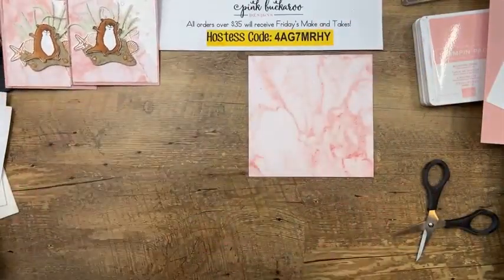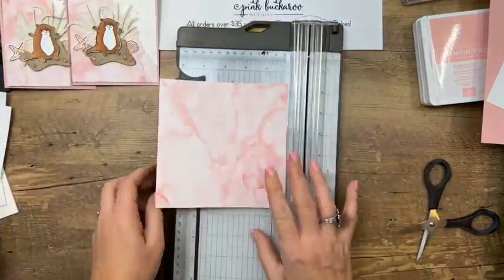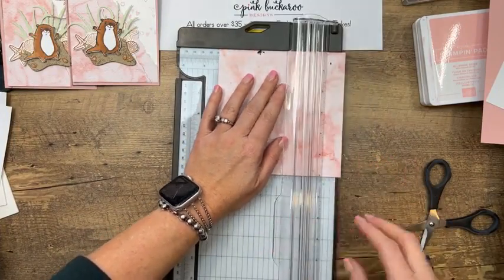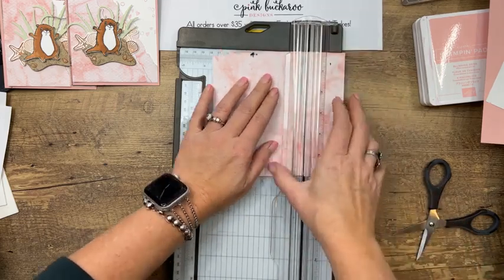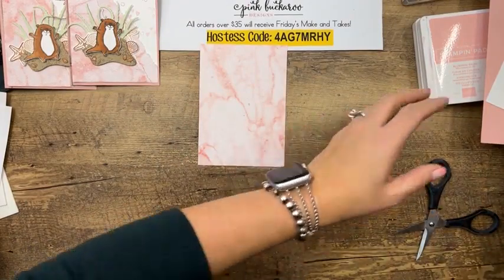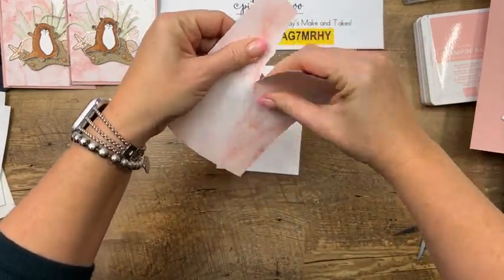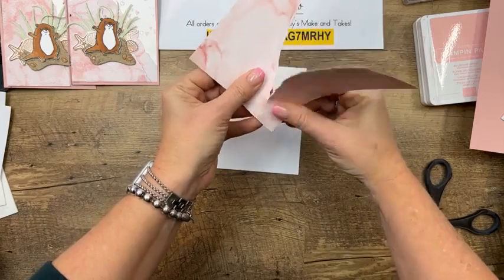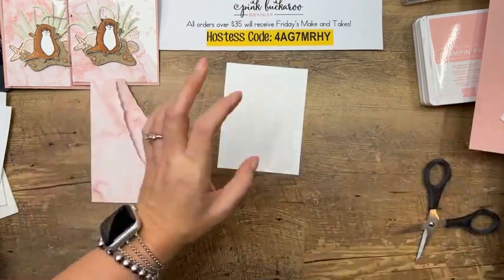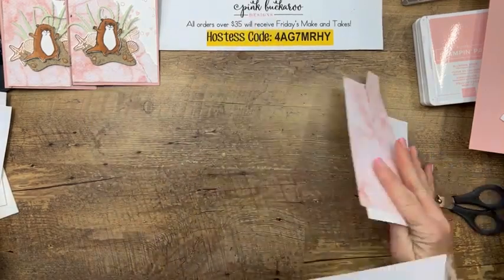And I need to cut it down. I need to get my trimmer. I don't know why I didn't cut it down. All right. I'm just going to cut it bigger than I need it. Look, my thing is missing. I wonder where it went. We'll just do four. And then we'll trim it around our white piece. Actually, let's go ahead and do it. I'm going to tear it kind of diagonally like this. Okay, and then we're going to put it on there like this. All right, but before we do that, let's add some stamps to our white piece.